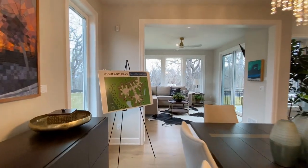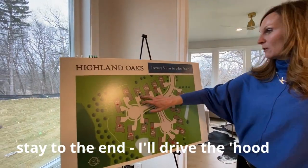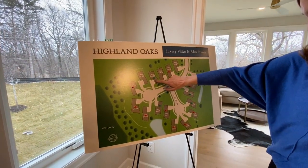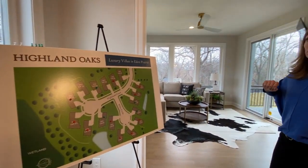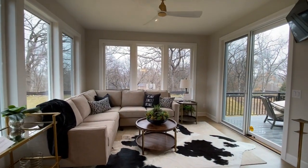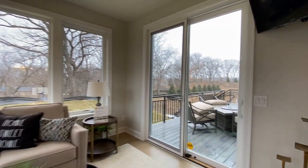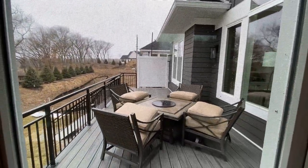Okay, so which ones are still available on this? So here we've got 13, 15, and 17. So I don't know. That must have just gone on hold yesterday. Awesome. And this is what they call a mow and snow. Do they do that? Yep. They do that for you. It's $195 per month for the association. They also take care of the sprinkler systems. Oh, that's awesome. So that's not really a high assessment. No. I've sold condos with much higher.